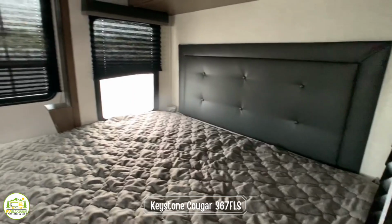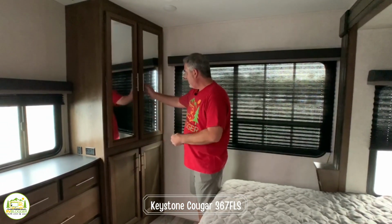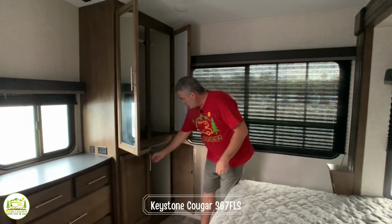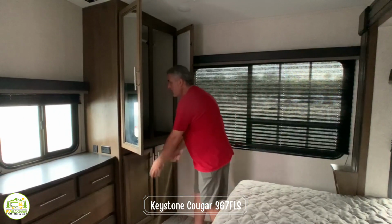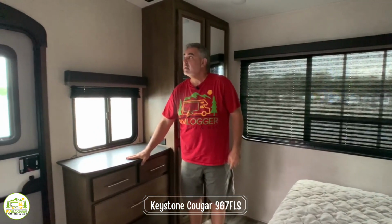And this is the 4th slide out in this 5th wheel as well. So it just even gives you more space inside your bedroom. In addition, you have a wardrobe closet in here. So you have lots and lots of storage space in your bedroom. Also, you have a nice chest of drawers in here as well.